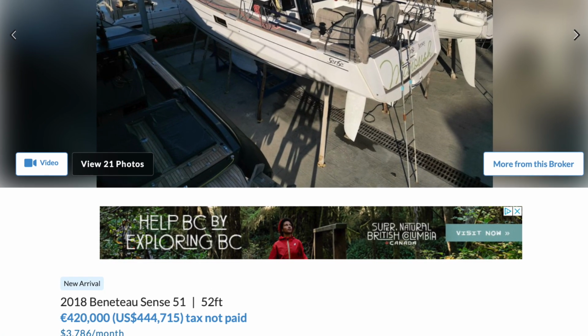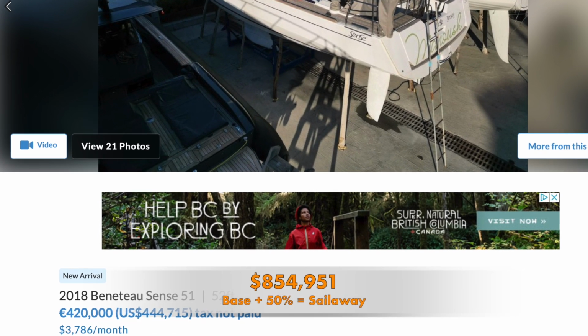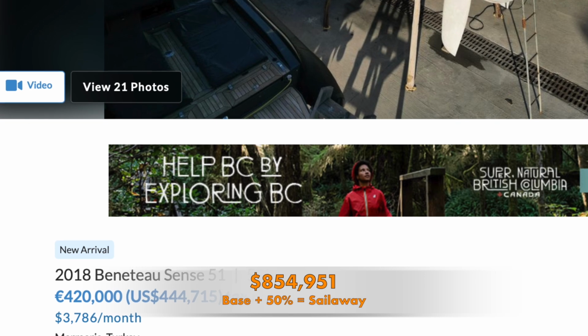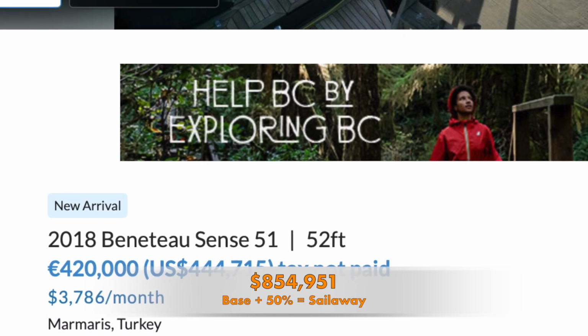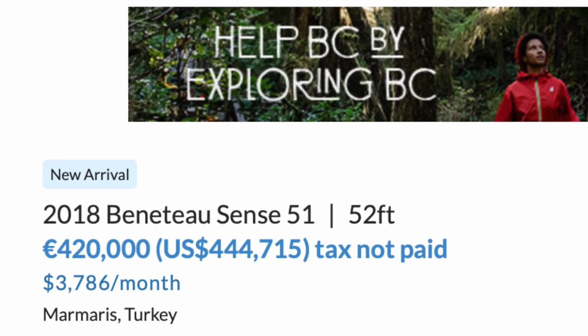Next up is a 4-year-old Beneteau Sense 51. They're looking for $444,000. The Beneteau actually of this era isn't bad as far as fit and finish inside. It's got the hard top, all that good stuff. I'd probably save my money, it's like 400 grand, and go the Beneteau.